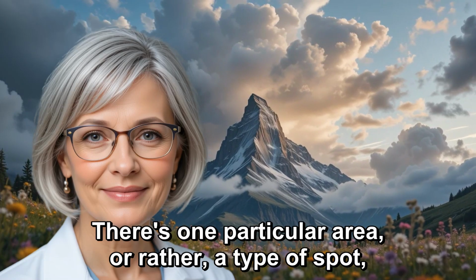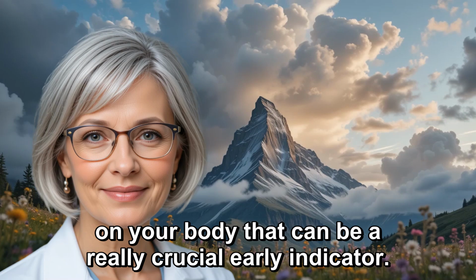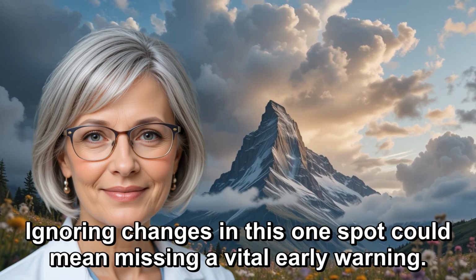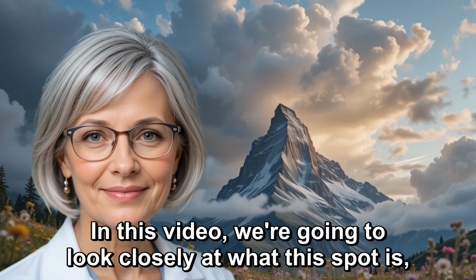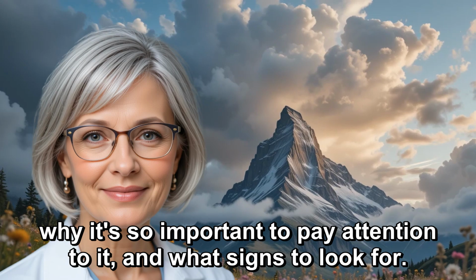There's one particular area, or rather, a type of spot, on your body that can be a really crucial early indicator. Especially as we get older, ignoring changes in this one spot could mean missing a vital early warning. In this video, we're going to look closely at what this spot is, why it's so important to pay attention to it, and what signs to look for.